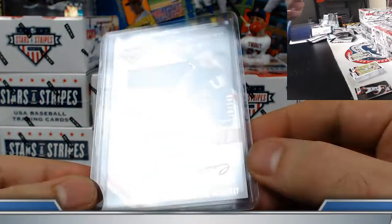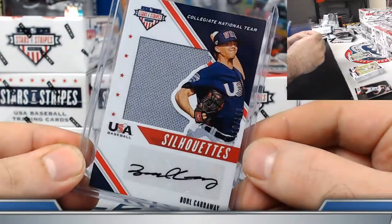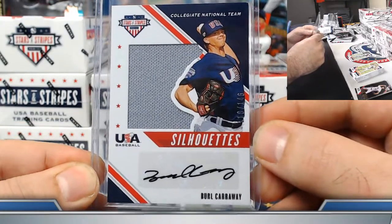Burl Caraway to 146. That's an odd number there. To 146 for the Caraway spot. Get them on the board.